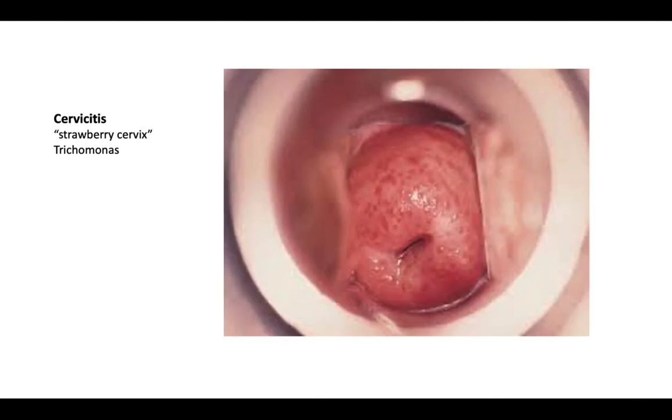That's what that strawberry cervix looks like. You see that speckled appearance. And so I would treat for, honestly, cervicitis. That can be caused by multiple things, but they would test positive on a wet prep for trichomonas. Yeah, and typically this one actually does look like that strawberry. You've got those little punctate red areas on the cervix that look like a true strawberry cervix. That's more characteristic of trichomonas.